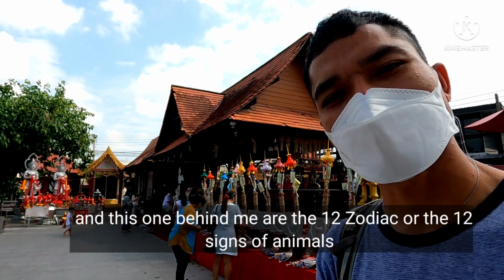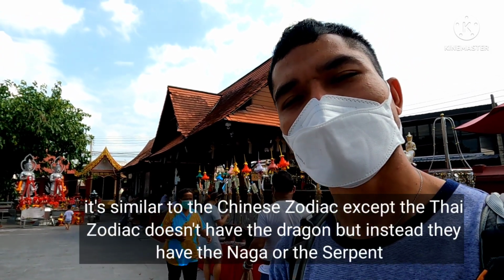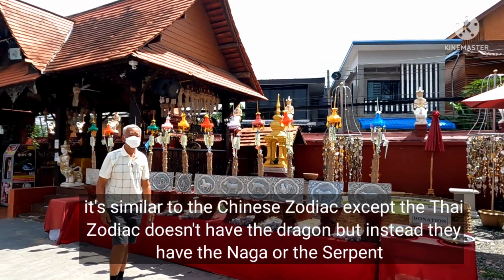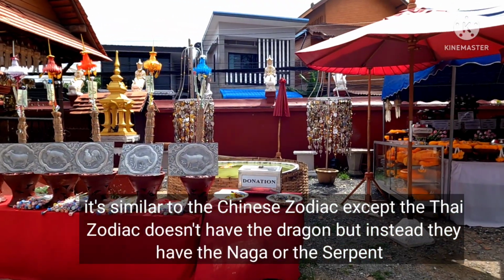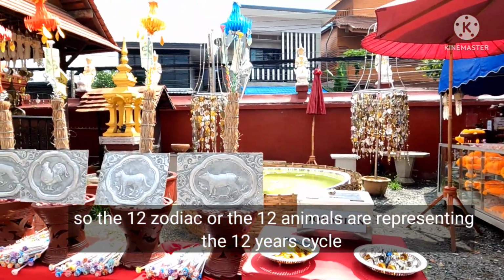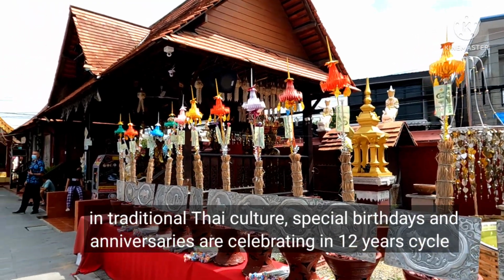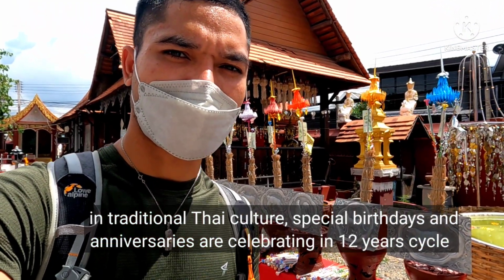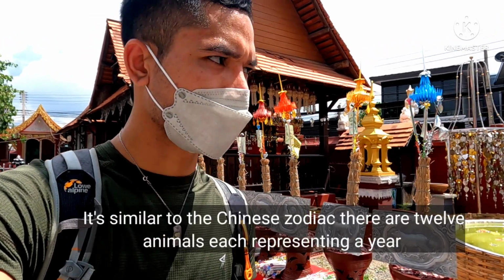And this one behind me are the 12 zodiacs, or the 12 signs of animals. It's similar to the Chinese zodiac, except the Thai zodiac doesn't have the dragon, but instead they have the naga, or the serpent. So the 12 animals represent the 12-year cycle. In traditional Thai culture, special birthdays and anniversaries are celebrated in 12-year cycles, linked to the sign of the zodiac.